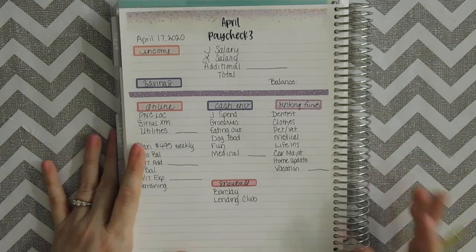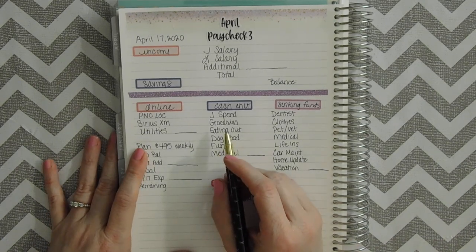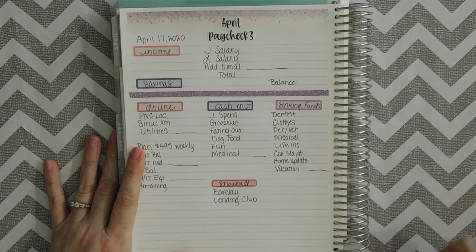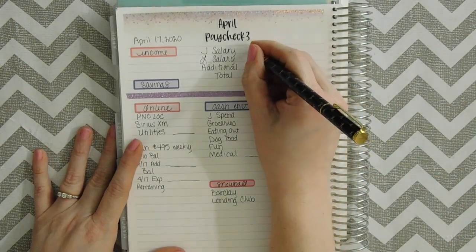This week we did get our stimulus check, and I'm so excited to share what we did with our stimulus check. So I'm going to start off with the budget.